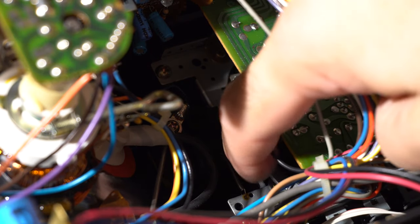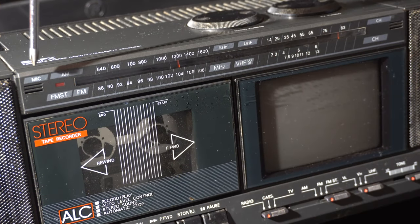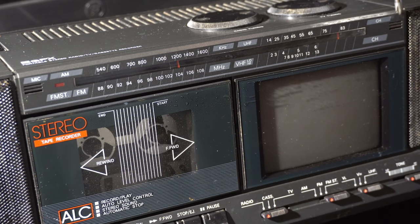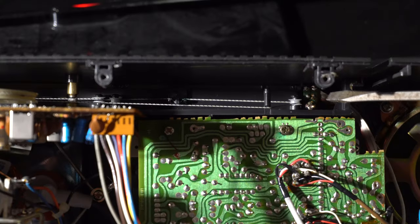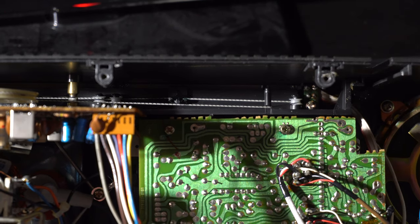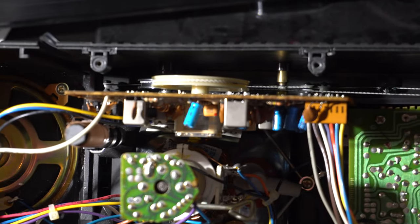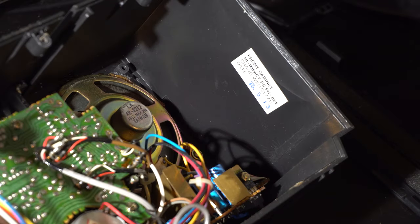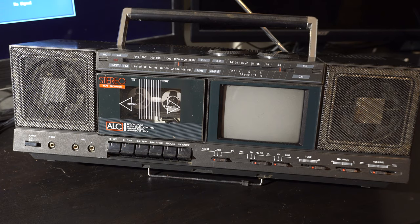The only other interesting thing I noticed was the built-in microphone. On the front, it looks as if there are two separate microphones for stereo recording on the left and right. However, on the inside, it's clear that there's only one microphone on the left side, and the other side is just sort of a placeholder hole. But there are external microphone inputs if you did want to record something in stereo. Anyway, it is interesting looking.